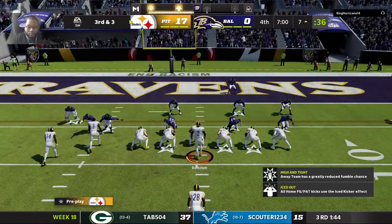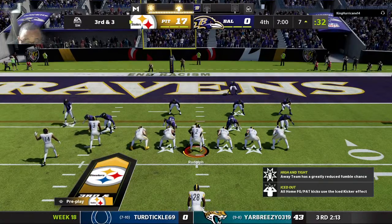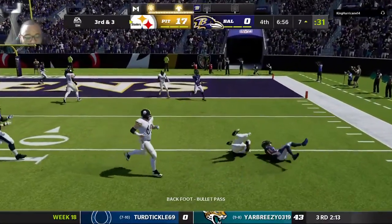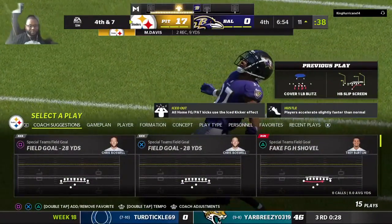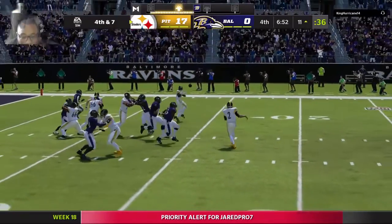So 2 of 2 on 3rd down conversions on this drive, and now they face a 3rd and 3 here. Rudolph throwing again. Oh, break one tackle. Backwards, losing yardage to the 11. It's all good. And that'll bring up 4th down.